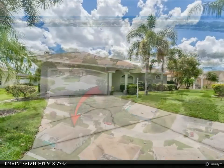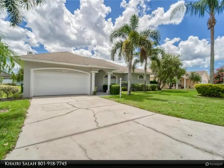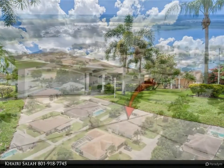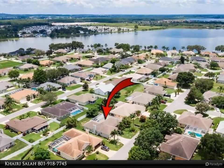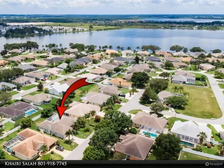Spacious 16 by 18 family room with wood flooring, cozy fireplace and lots of space for relaxing and entertaining. Open kitchen concept with full appliance package, Corian counters, closet pantry and a breakfast bar.